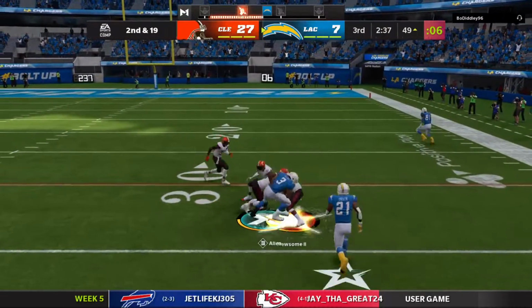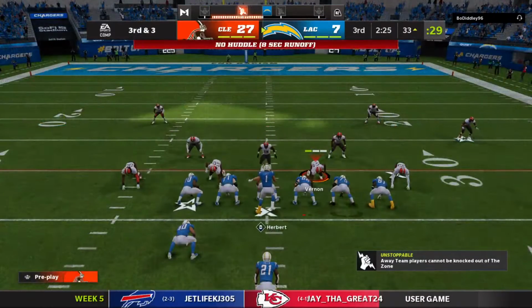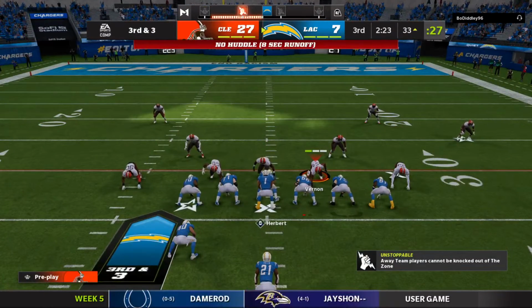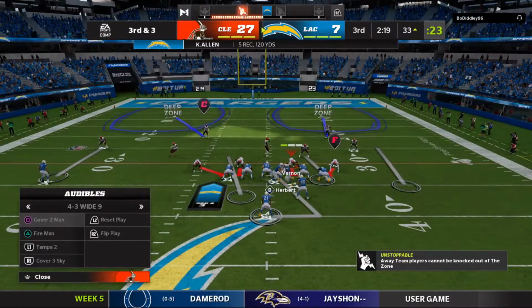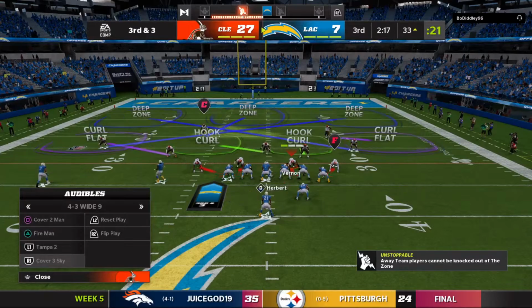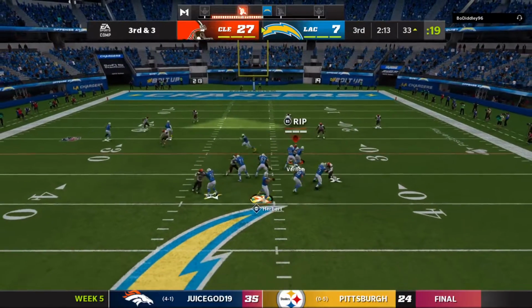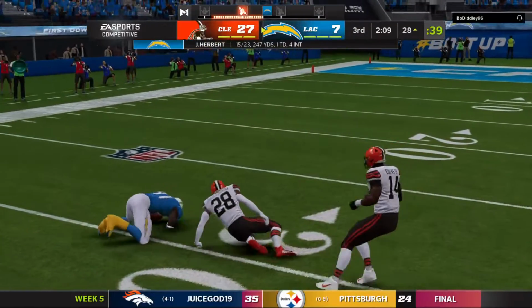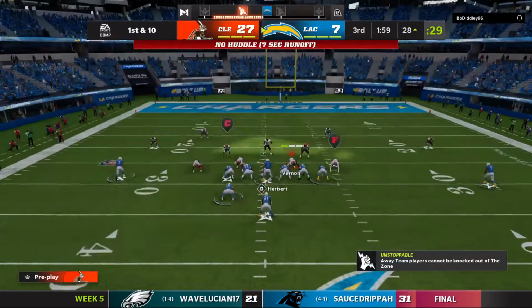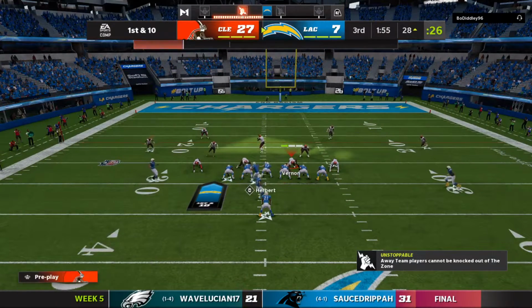Here's Herbert. And to the right side here, it's Allen. They get 16 out of that one, but they'll still need to convert on 3rd. This offense in desperate need of a conversion as they come up on 3rd down. Herbert now. And brought in by the tight end Cook. And he is going to have the Chargers first down by a couple of yards as they're able to convert here on 3rd and 3.